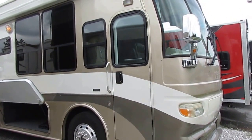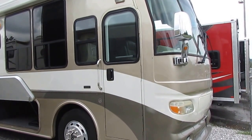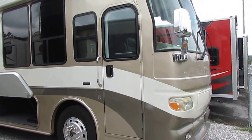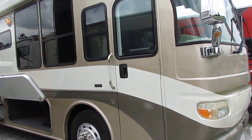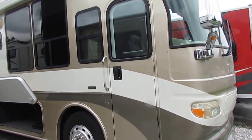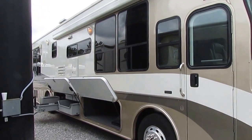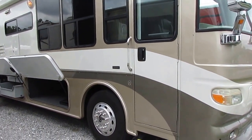This is a beautiful 40-foot Alfa Seeya Gold, not the Founder Edition or the regular Seeya. The Seeya Gold is their top-of-the-line model. It's 39 feet 11 inches long, so we'll just say 40 feet long for sake of argument, 8.5 foot wide. Folks, if they have it available in 2007, this unit's got it.